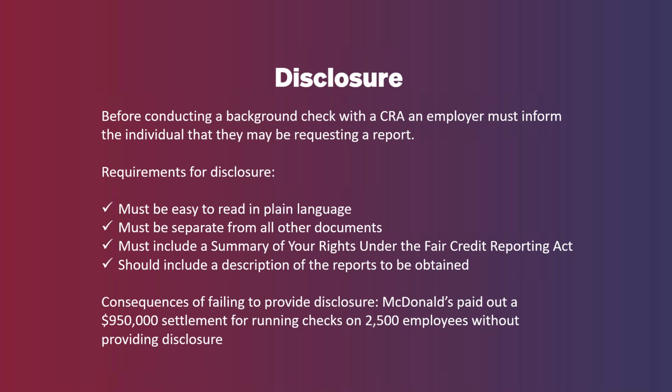So what are the requirements of the FCRA along the way for employers? Before conducting a background check with a CRA, an employer must inform the individual that they may be requesting a report. So what are the requirements for disclosure? The disclosure must be easy to read in plain language, so no legalese. You can definitely ask your CRA to provide you with a disclosure. If your CRA does not provide you with a disclosure document, your legal counsel can certainly provide you with that. However, even if it comes from counsel, it's not going to be in lawyer language. It has to be in easy to read plain language.